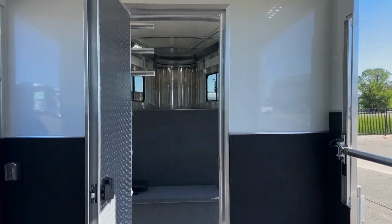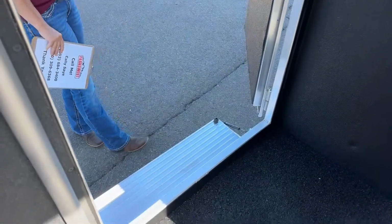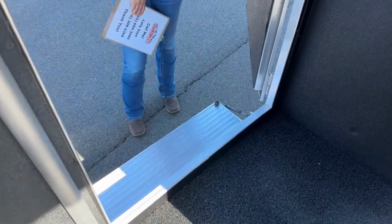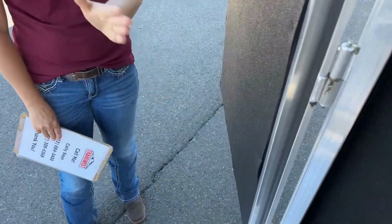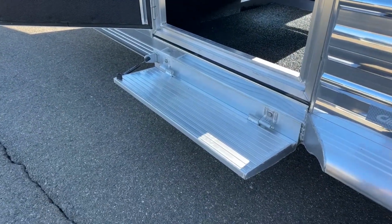Now for your escape door here, we optioned this one with a fold down step. Once again, most people are not using it to escape a horse out. They're using it to jump in and out. So instead of having to step on the running board, you've got a nice fold down step, which makes it really easy to access that area.